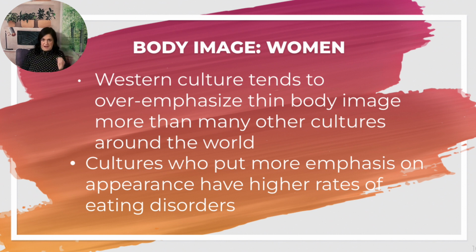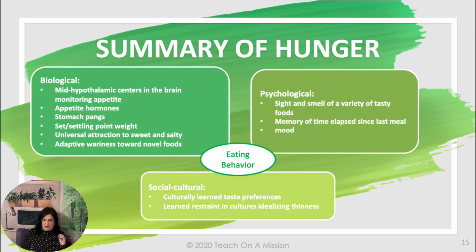We are starting to see high incidences of people with eating disorders, especially certain athletes, but it's still predominantly in women. So, just a quick summary of hunger. There are biopsychosocial factors, right? Or notes kind of being encompassed in these 3 areas that go along with hunger. You could say that with eating disorders, all 3 of these things have an impact.